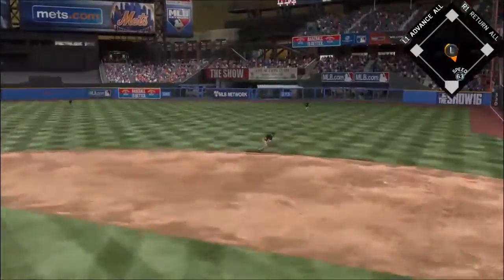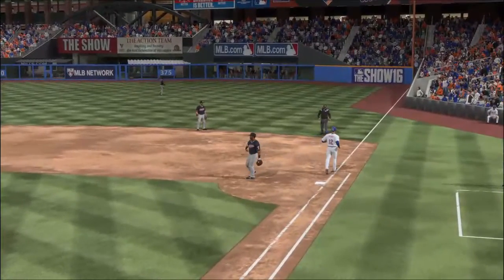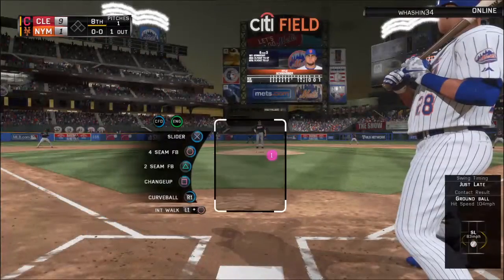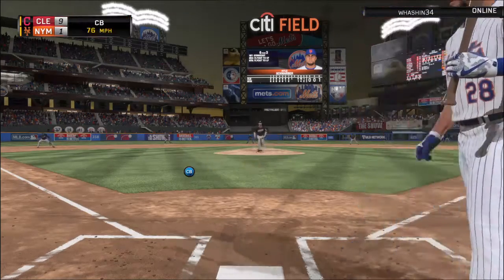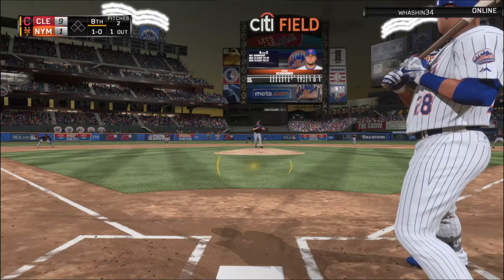Drilled to the right side. Taken in by Kipnis. And the throw to first is in time. 1 gone. Kyle Schwarber will stand in now, and he's been kept quiet out of the number 3 hole. Hitless in his 3 at-bats so far. Yeah, I mean, he's definitely one of the better hitters in this lineup, and that's why he's in the middle of the order. He just hasn't been able to get it going today. It happens.